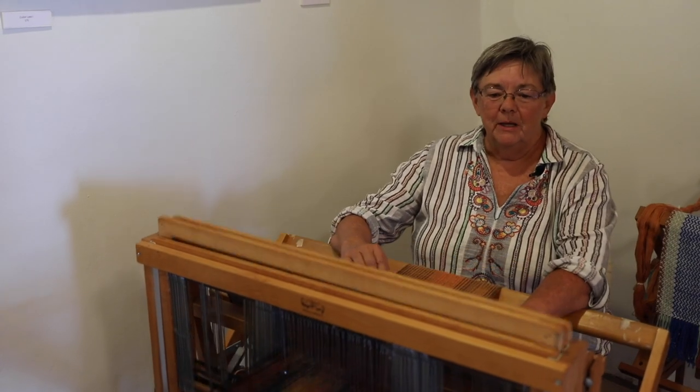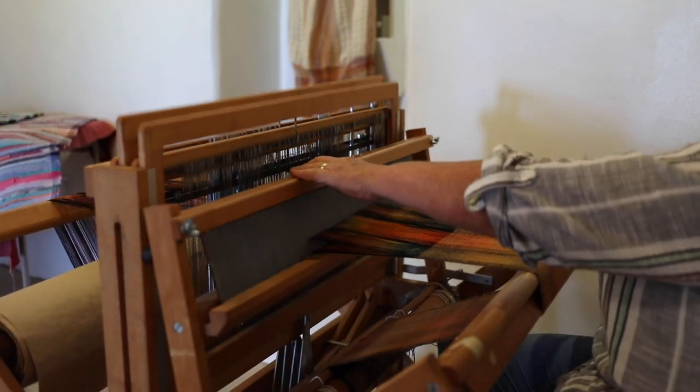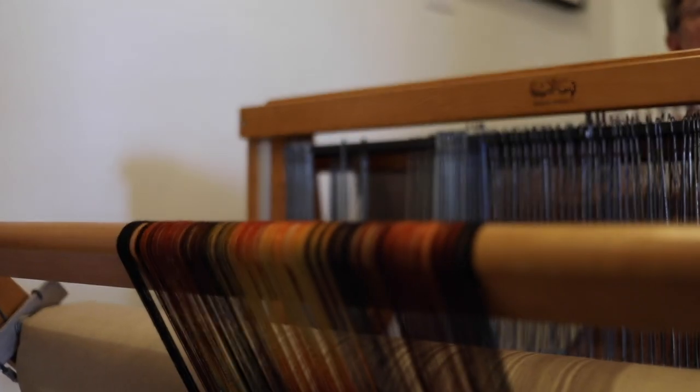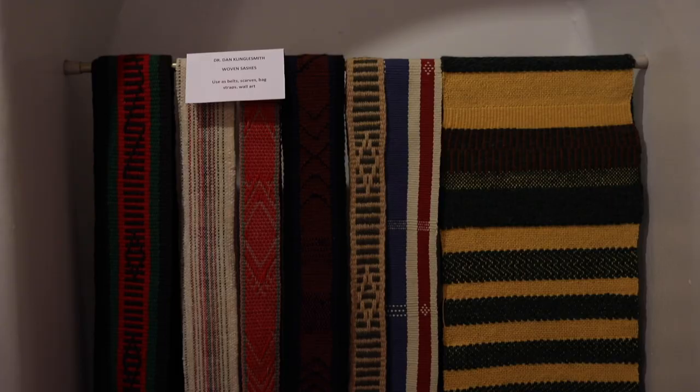This is a loom, and I am weaving a scarf at this point, which is what's on the loom. A loom is a typical device used to make fabric and cloth. It's a very old art form of making fabric, whereas now we see a lot of knitting and crochet. This is actually more traditional, it goes back to the Egyptians.